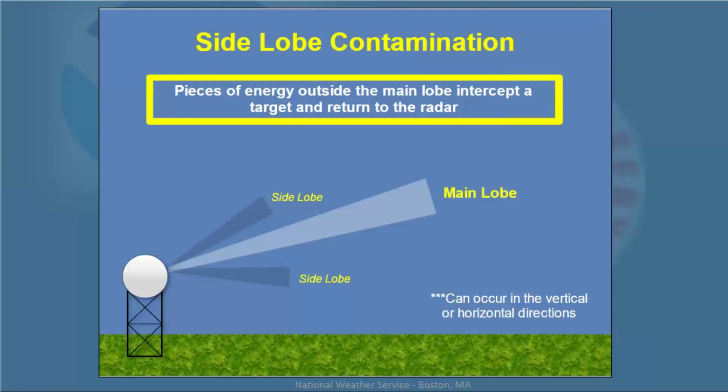Yet another, this is almost like a cautionary tale for using the dual pulse technology. This is called side lobe contamination. When you emit a beam of energy, you have to think about emitting three-dimensional lobes of energy. So you have the main lobe, and then on the side you have the side lobe. It can occur in the vertical or horizontal direction.